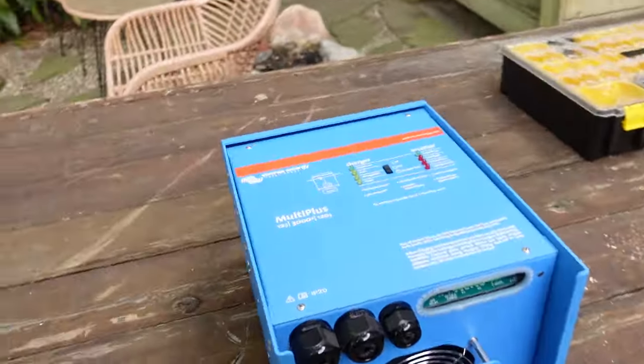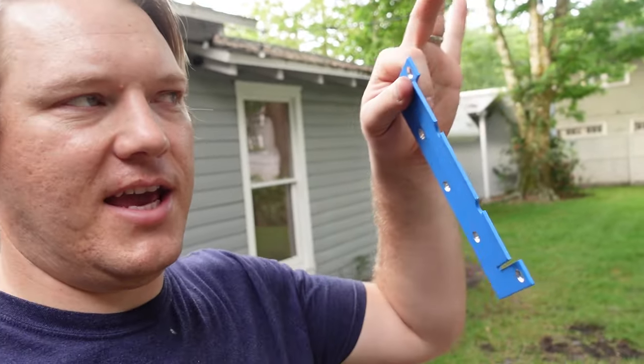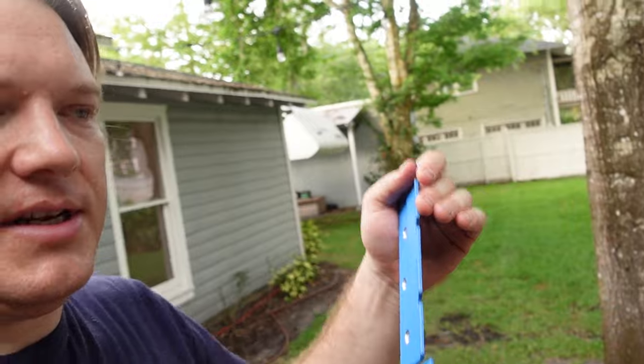For the MultiPlus, and it is heavy. We got the 3000. That's all you need for a 30 amp. You could probably get away with a 2000 if you want to be mindful of your loads, but when talking with Battleborn, saying that we wanted to power everything, they recommend the 3000. So that's perfect. We had two of those in our Grand Design, so I really like the 3000s, but they are heavy. They come with this little mounting bracket, and they usually hang down on this, but it does a pretty good job of hooking the MultiPlus on there and then screwing it all down.